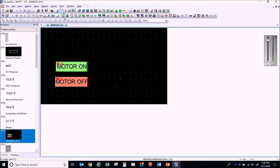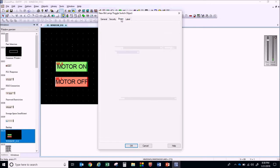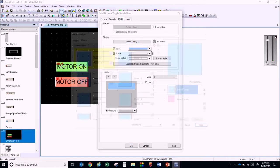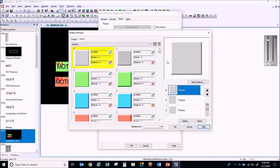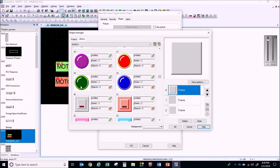Now I want to add a lamp. I want a bit lamp that's going to tell me when this thing is on and when it's not on. So I'll go ahead and go into a bit lamp, and under shapes, let's see here, shape library. I'm going to add that library again, like for the buttons, because for the lamps I don't have that added in right now. Now that it's in, if I scroll down, I think there are some nice lamps down here. There's a nice green lamp. Hit okay.